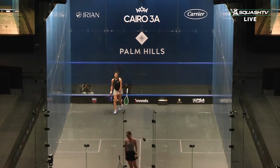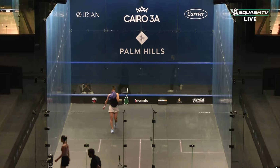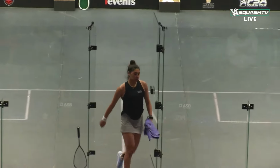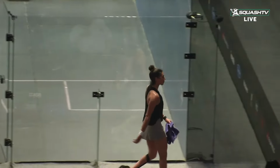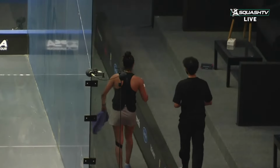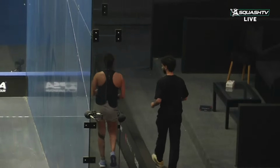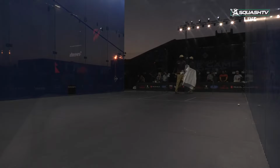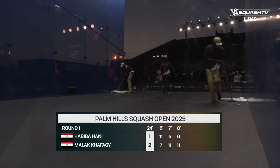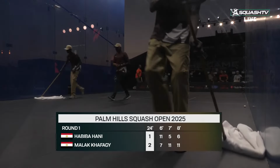And it's another quick game. We're rattling through these games at breakneck speed. Khafagy still shaking her head, not happy, although she's 2-1 up. But getting a bit of a groove on there with the music. 2-1 for Malak Khafagy in this opening round encounter.